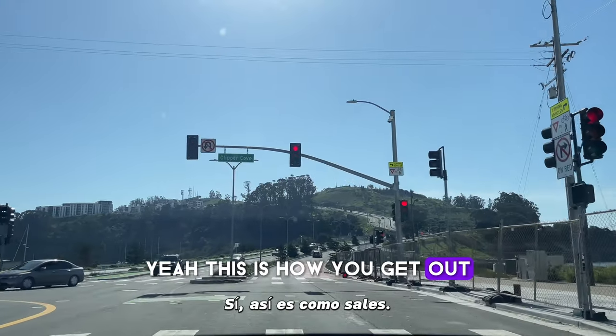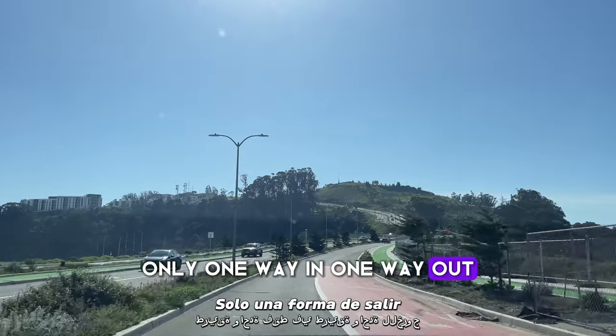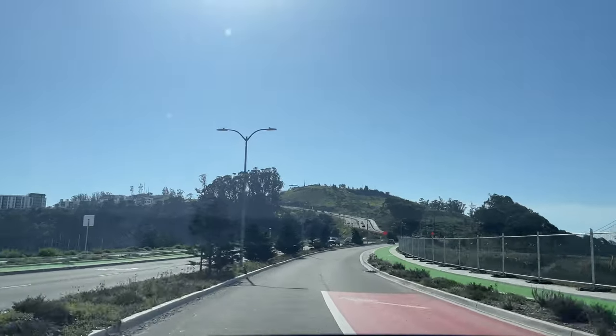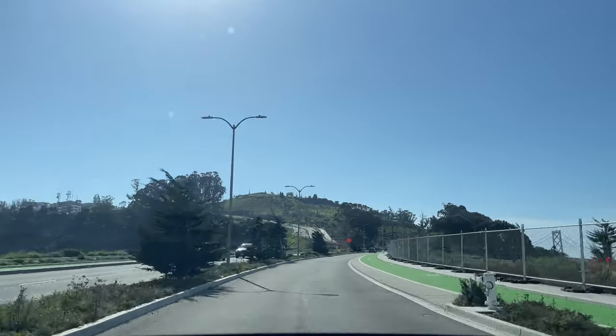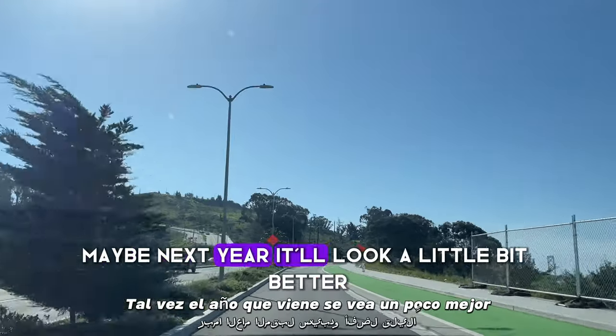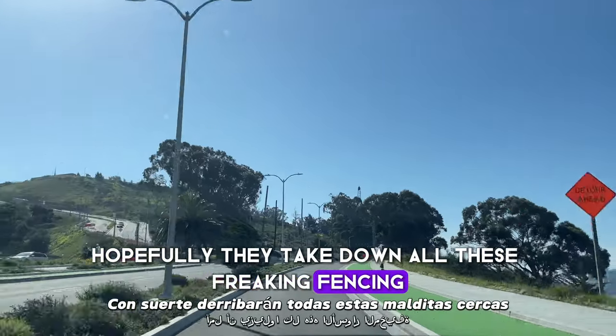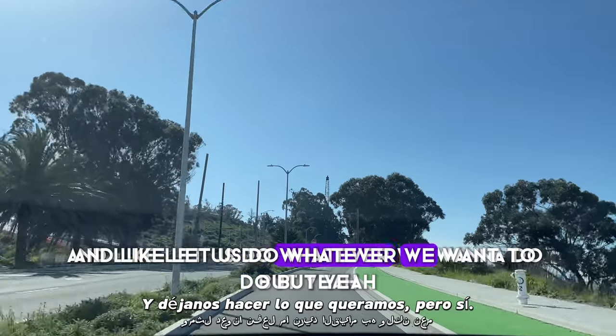Get out. Only one way in, one way out. Treasure Island. Yeah, Treasure Island's still under construction. Maybe next year it'll look a little bit better. Hopefully they take down all this fencing and let us do whatever we want to do.